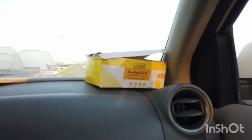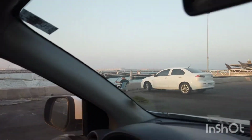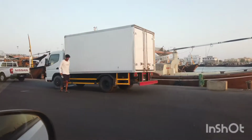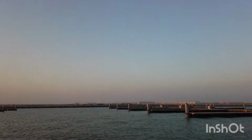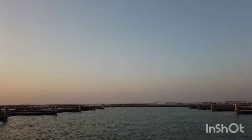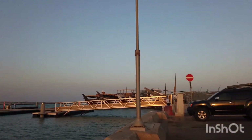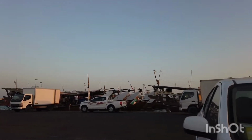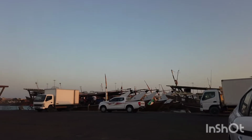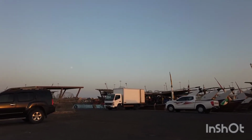Now we have reached the Alkhor fishing harbor. There is a monument of a dhow boat next to the tower along the Alkhor Corniche. We can watch the boats and enjoy the nature. It is a good place to visit this area, especially during good weather, but it is not good in summer because of the high humidity.